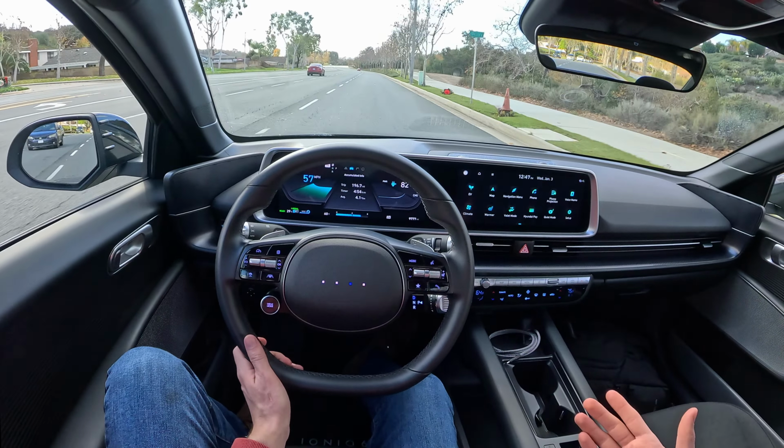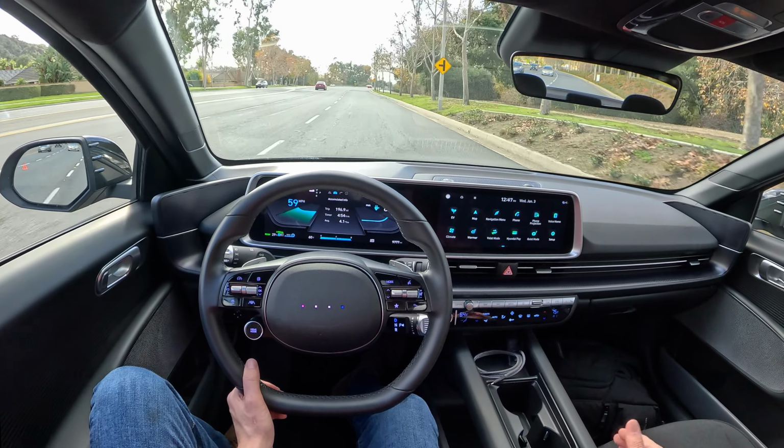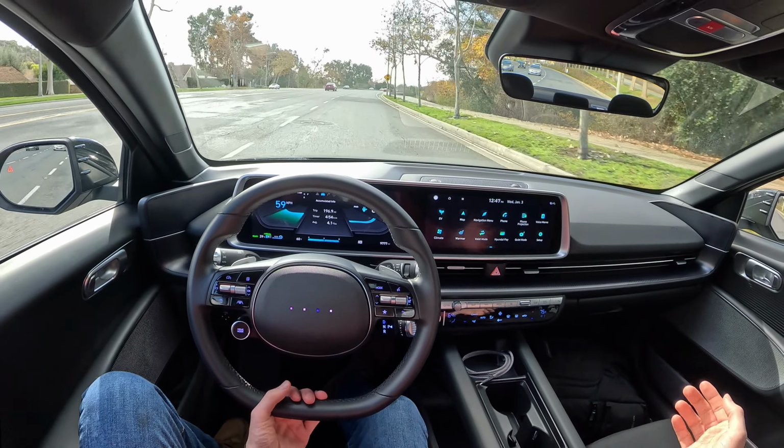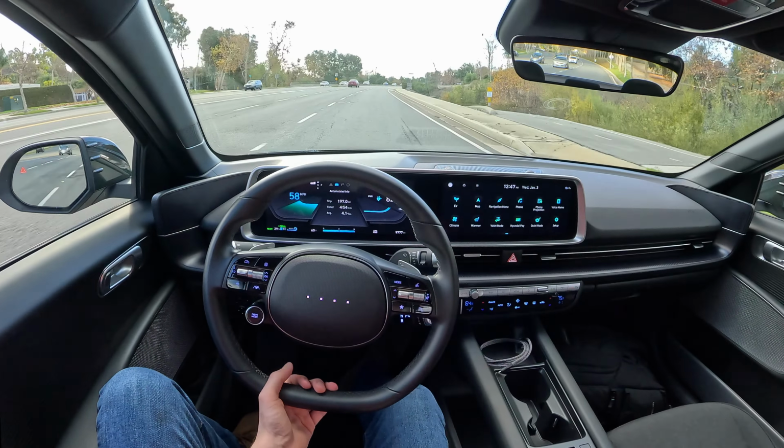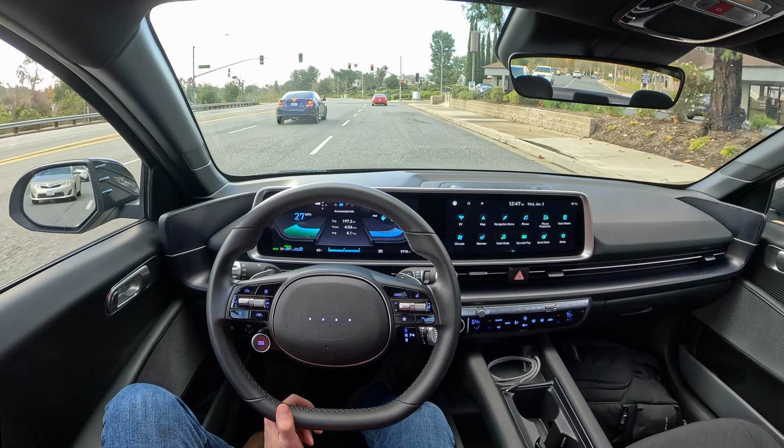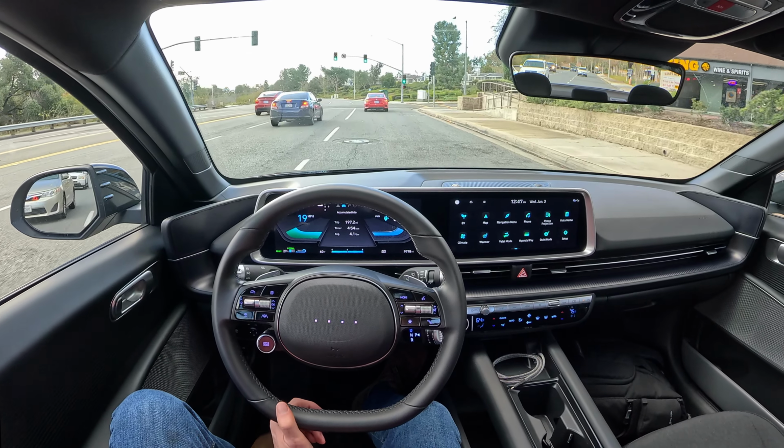So what about something more like the Prius plug-in, the Prime that we had recently? Costs just about the same as this car. I would purchase this over the Prime because the Prime was remarkably less efficient than this car. The Prime got about 2.9 miles per kilowatt hour on our highway test. This got 4.3? So remarkably more efficient on the highway. City's going to be more efficient in this car as well.